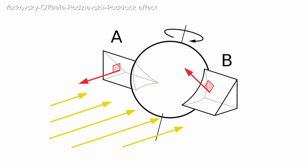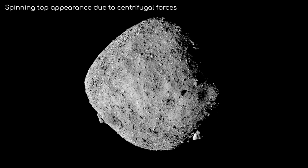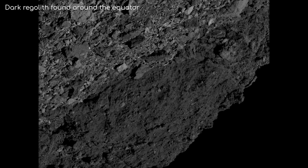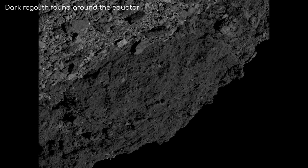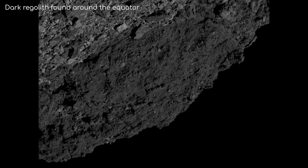This effect is caused by the slight pushing effect from solar radiation acting on an irregularly shaped object, causing it to rotate faster over very long periods of time. The speed of the rotation can already be seen due to the buildup of rocks along the equator through centrifugal forces. If the rotation continues to speed up, then the asteroid might eventually disintegrate altogether when centrifugal forces overcome the gravity of the asteroid. This can already be seen in small events like the one I showed you before.